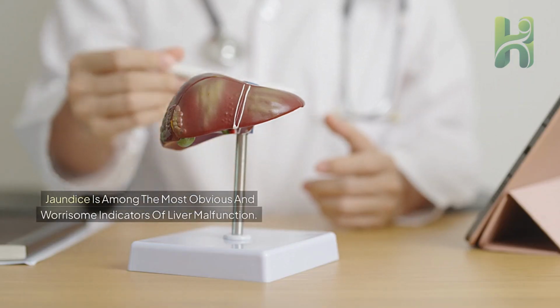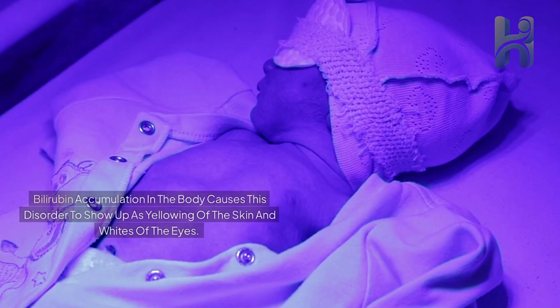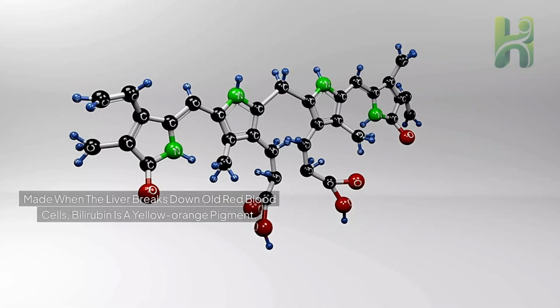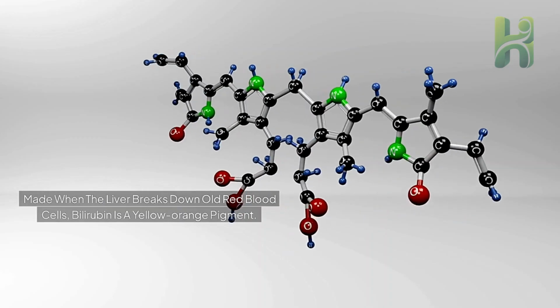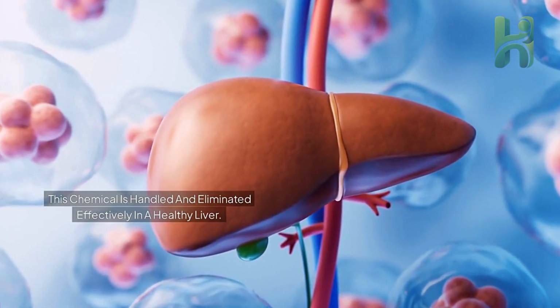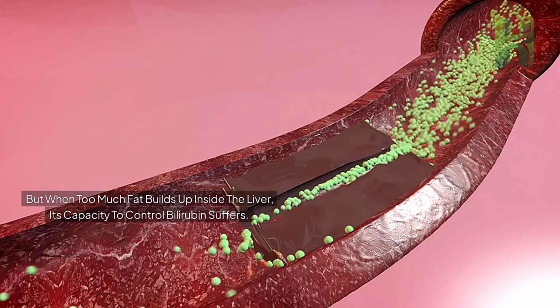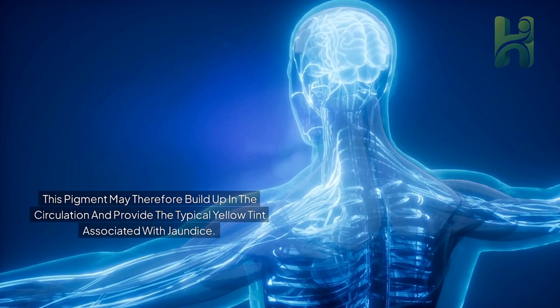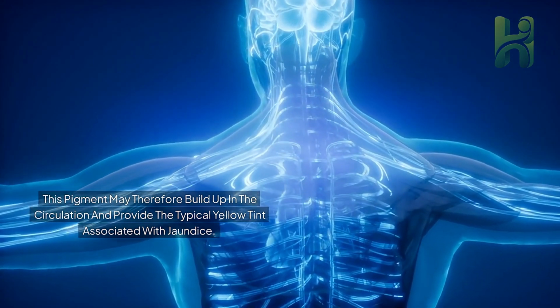2. Jaundice. Jaundice is among the most obvious and worrisome indicators of liver malfunction. Bilirubin accumulation in the body causes this disorder to show up as yellowing of the skin and whites of the eyes. Made when the liver breaks down old red blood cells, bilirubin is a yellow-orange pigment. This chemical is handled and eliminated effectively in a healthy liver. But when too much fat builds up inside the liver, its capacity to control bilirubin suffers. This pigment may therefore build up in the circulation and provide the typical yellow tint associated with jaundice.